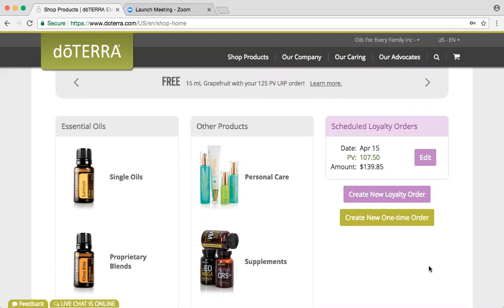I'm going to do a quick account walkthrough with you so you can see some of these perks in action. So here we are when you first log into your account, and if it's your first time logging in, then you'll have a pop-up screen introducing you to LRP versus standard order. So we choose the LRP because of all the awesome perks, obviously. So you just select the date that you'd like your products to ship each month, and this date can be changed at any time.